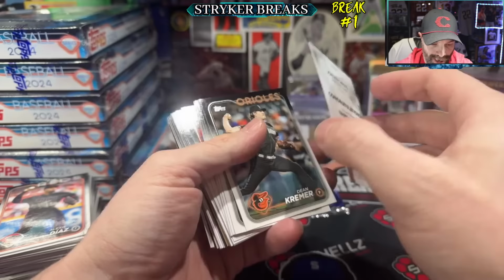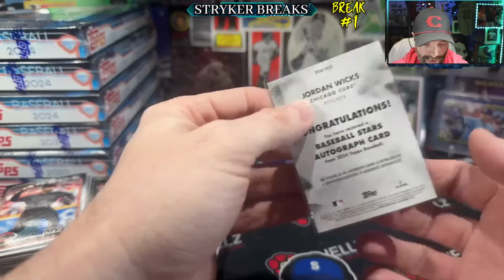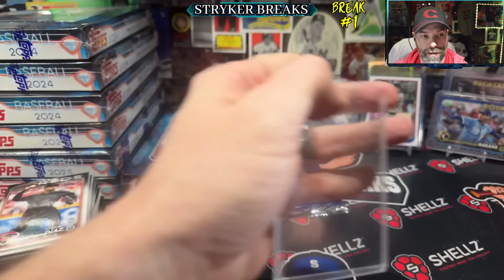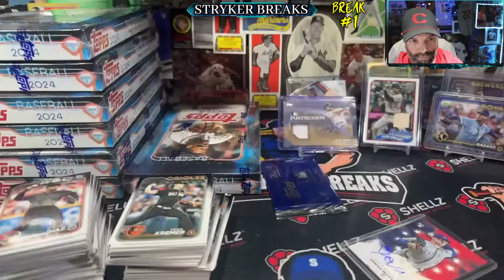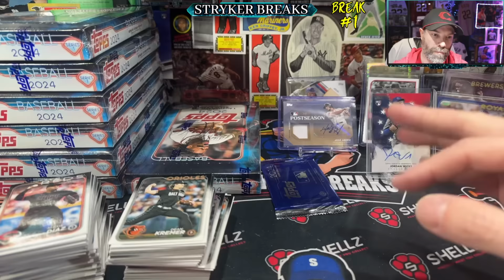We got an autograph! And surprise, surprise, it's Jordan Wicks. Same auto I got. Loaded with Wicks. There's always a certain pitcher or two that flood the release. Hold on. We got a freeze. Let it catch up for a second before I do anything. It's like one of these per stream.